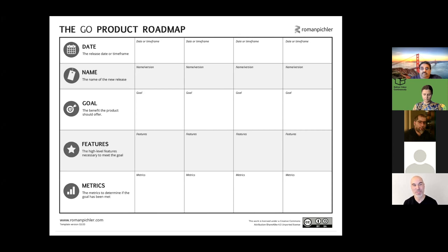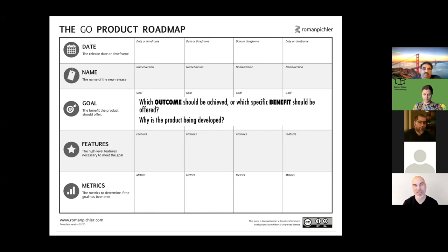So as I was about to say, the central element of goal-oriented roadmaps is the goal. So what is the goal? Well, the goal describes the outcome that should be achieved, the specific benefit that the product should offer in a given time frame, maybe 6 weeks, 2 months, 3 months, maybe a 4 month time frame, or the specific problem that you want to address or even solve. And it ultimately asks the question, why is the product being developed? Why are we spending time, money, energy on progressing this product?